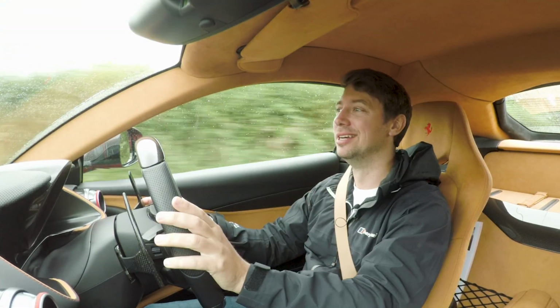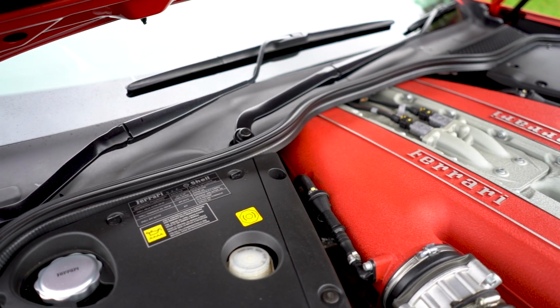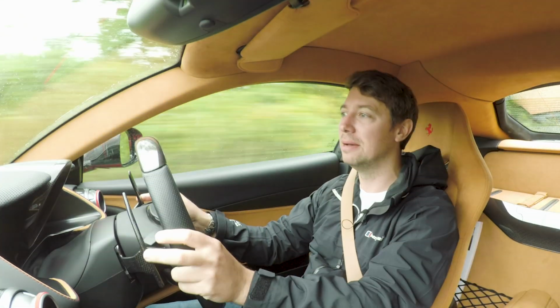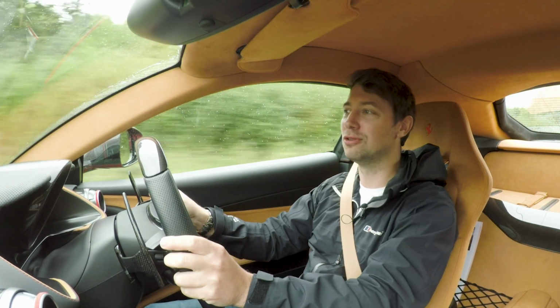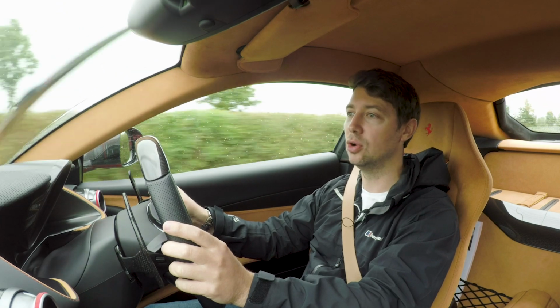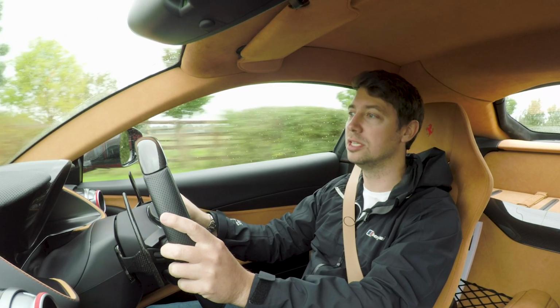So that engine then, let's start with that because that is what powers the 812 Superfast, and we'll come on to its name in a second. It is a whopping great V12 engine that is 6.5 litres. So as you can imagine, on a day like today, it's a little bit squirrely, I suppose, is one of the words that you could describe it. A little bit bum clenching. Even though it's called the 812 Superfast, it's actually got 789 horsepower. And you can feel pretty much every single one of those horses when you drive it.